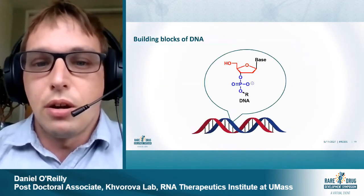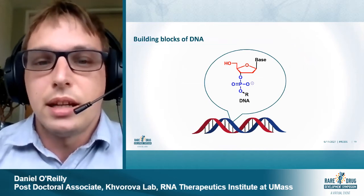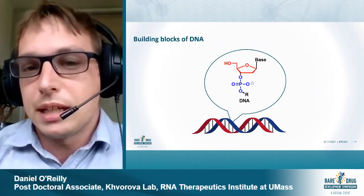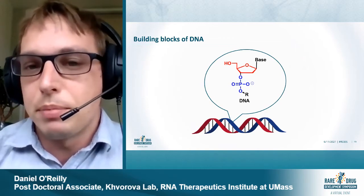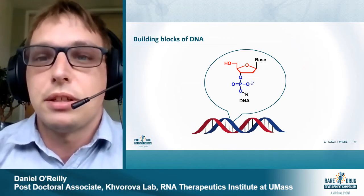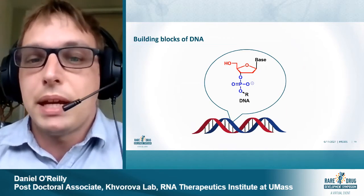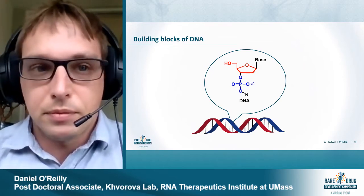For this, all you need to know is that the DNA I showed you earlier is made up of small building blocks that is represented here. This building block has a phosphate in blue, a sugar in red, which is the same sugar that you put in your tea or coffee during your day, and then the base, which is the AGCT that I showed you earlier.